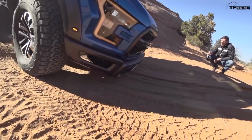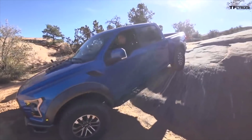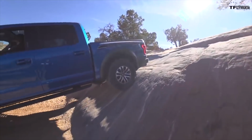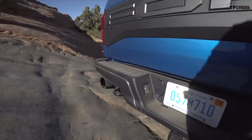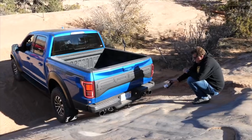The Ford F-150 Raptor specs. Now, it has a 146-inch wheelbase. Now, we're talking about the Super Crew model. It's the one that's most popular. It's the one I tend to see on the streets more often than the other version. It has 9.9 inches of ground clearance.